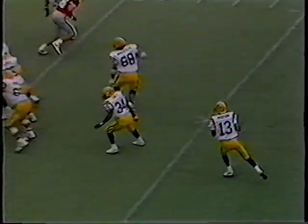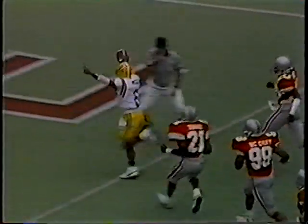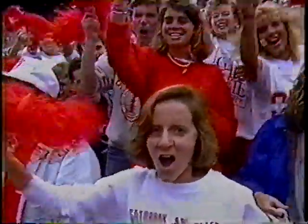LSU gets back into the ball game with this score. Tom Hodson, number 13, drifting back in the pocket and dealing the ball out in the right flat to Moss, number 6. And watch this spinning move, 360, as he gets around the Buckeye tacklers and speeds into the end zone for the LSU score. That gave LSU a 10-pointer. They later kicked the field goal to make it 13, Ohio State 14.